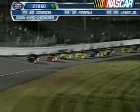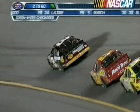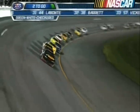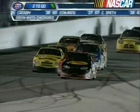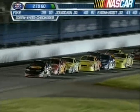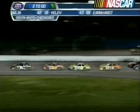White flag next time by. Truex Jr., Harvick, Biffle. Now Harvick could lay back a little bit if Biffle would play the same game. Here we go now. They got to run. Here comes the blocking. Oh, is that going to give? Oh, here comes Harvick back up to the top. Went down below the yellow line. A couple of those guys down there. Man, some serious blocking going on.